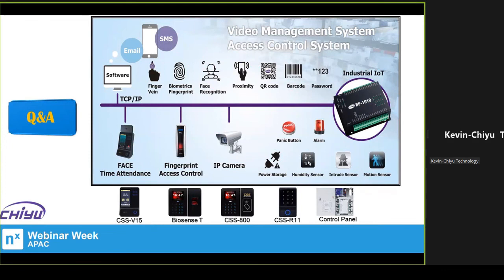So we integrate everything with the video management system. Access control by face, fingerprint, proximity, NFC, and BLE. Everything you can combine with the video management system and the industrial IoT. Industrial IoT is what I mentioned before: environmental sensors, monitor inputs, and control outputs.